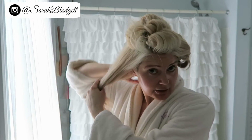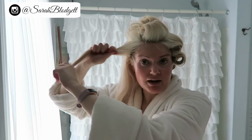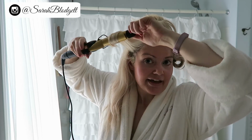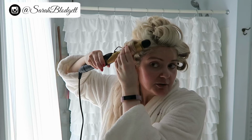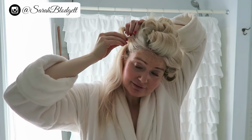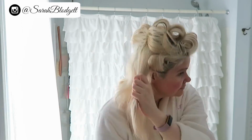Okay, now I'm going to go this side, and I'm going to try to do the same curl on this side as I did on that side. It may not be exactly the same. I mean, nobody has the exact same amount of hair on both sides of their head, so it's not that crucial. Sometimes if I'm feeling a little obsessive, I will do one curl on this side, one curl on this side, try to alternate, do it even. Today I just didn't do that for some reason. I don't really think it matters all that much. It's just whatever you feel like.